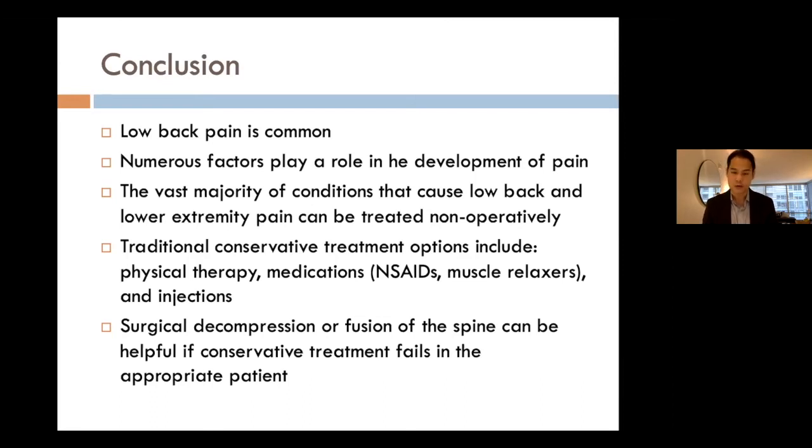And so my hope is that anyone suffering from back pain can get by without ever having to see a knife. So any patient that we're able to get to pain relief without ever having to operate on them is a huge success for us.